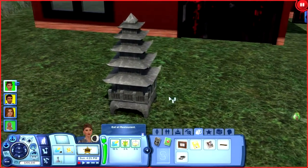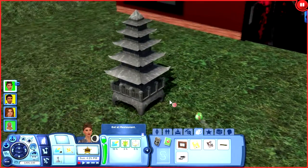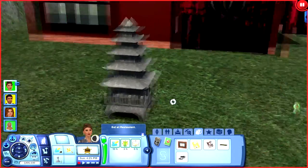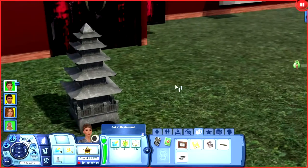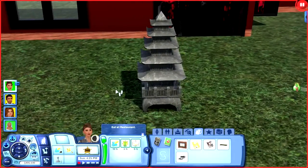This last decor item here is probably my favorite. It is absolutely adorable, and it's called the Jade Pagoda, and I think it's just a little building sculpture. It fits perfectly into the Japanese theme of my restaurant, and definitely if I had a Japanese inspired home, I just think it's a really cute piece.